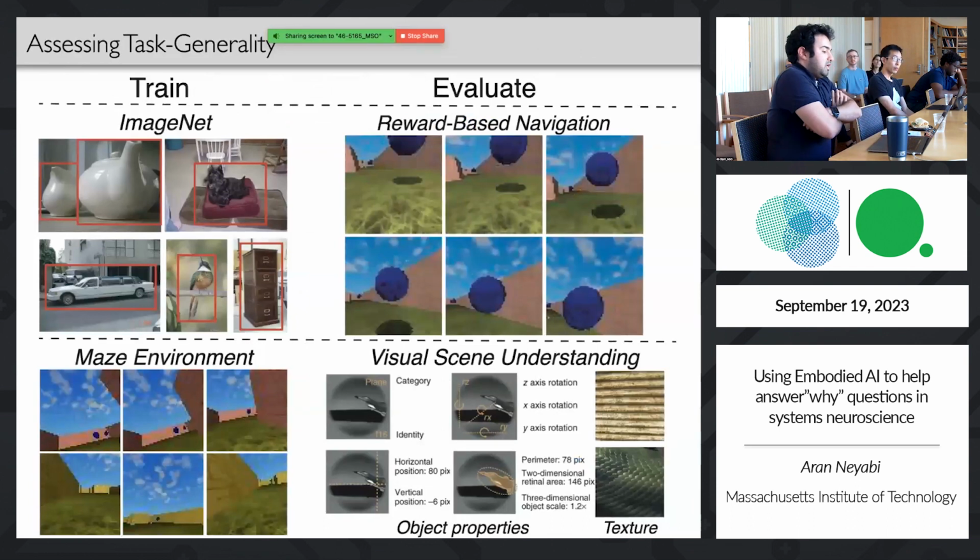So the hypothesis that we had was that perhaps what's going on is that mouse visual cortex is using its limited resources of a shallower cortex, operating at lower visual acuity, to learn as task-general a representation as possible. To assess this, we took our networks and evaluated them on a variety of downstream tasks that they were never trained on explicitly. In particular, you pre-train on ImageNet and then evaluate on a reward-based navigation task, which I'll explain in a minute. But then also you can pre-train on this maze environment itself, from egocentric views in which a virtual rodent is navigating, and also assess downstream visual scene understanding in addition to ImageNet.